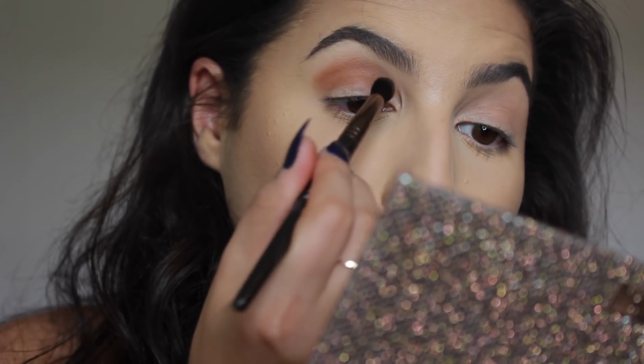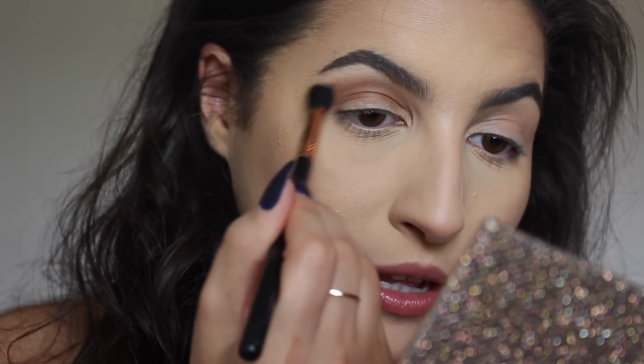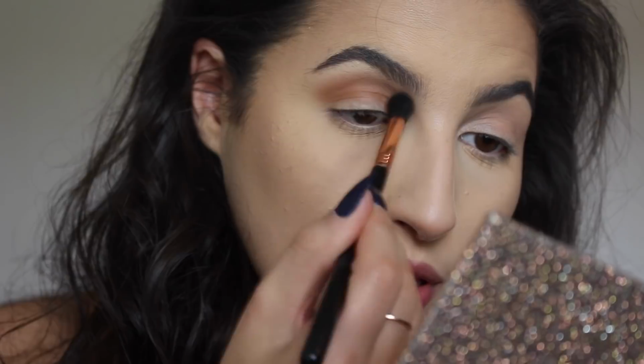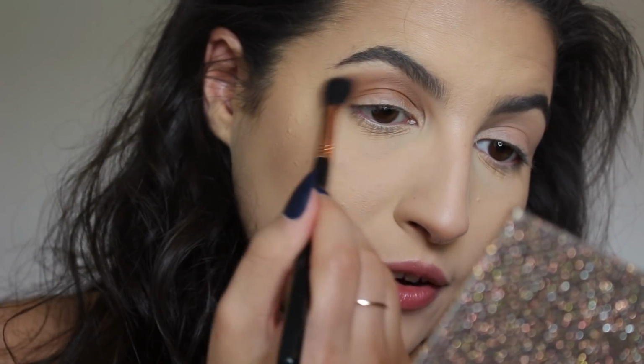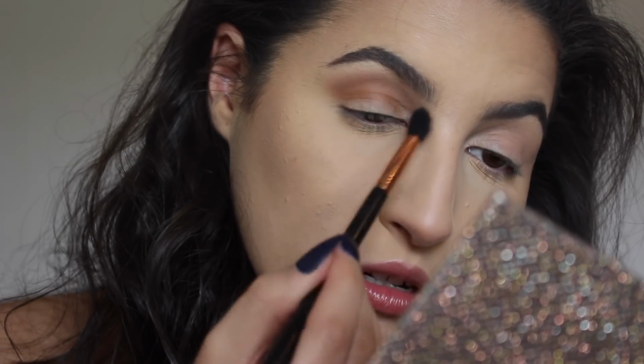Wow, that's so pigmented. This is a really dense brush. I'm going to go into a fluffier brush. That was the Makeup Geek Soft Dome brush. I'm going to use now Sigma's E40 and go into Basic, which is the lightest color in the palette, and blend out the edges of Necessary. Necessary looks a lot darker on my eyes than I anticipated. When I swatched it, it didn't look that dark.